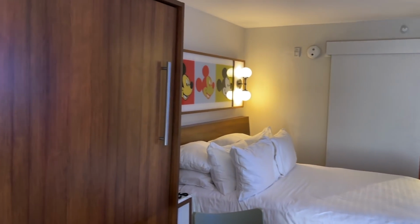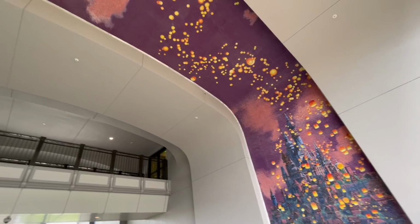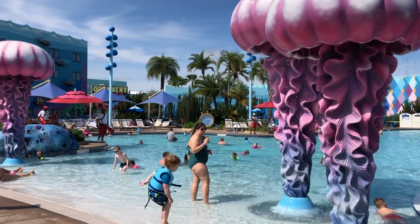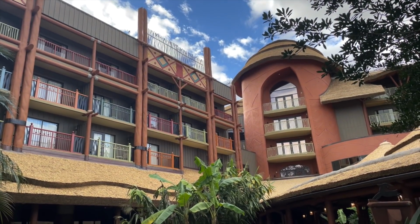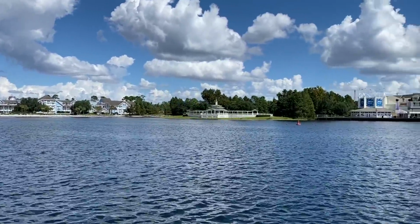If you want an overview of all the hotels to see how your favorite compares to other hotels around property that maybe you've never stayed in, check out our video where we rank all the Disney World hotels. It's very long and I love it. You might find that your favorite parts about the hotel you keep staying at are also available at other hotels on property. Who knows?